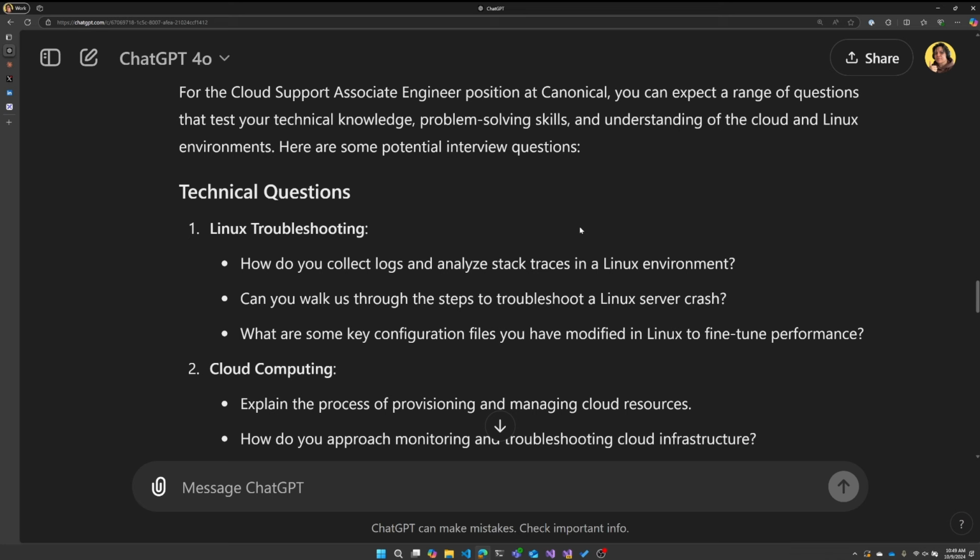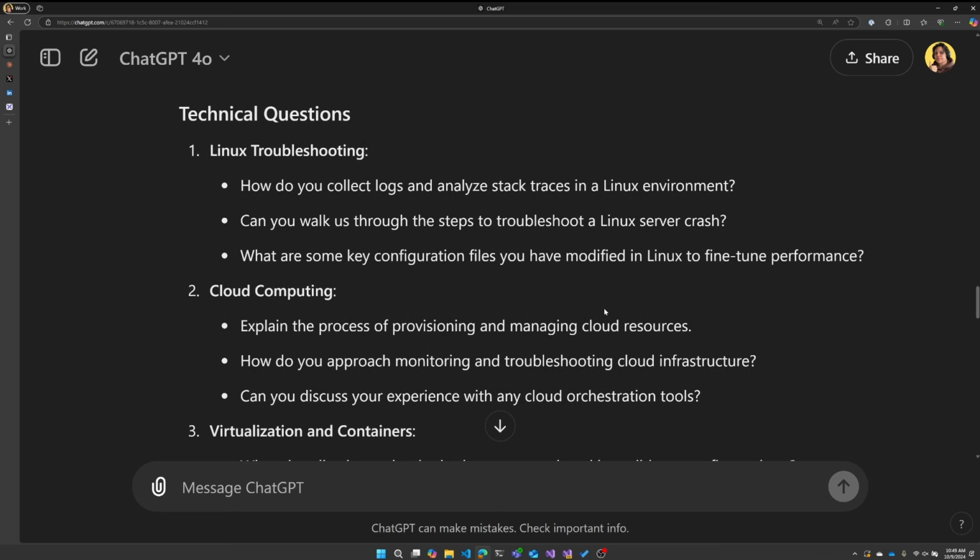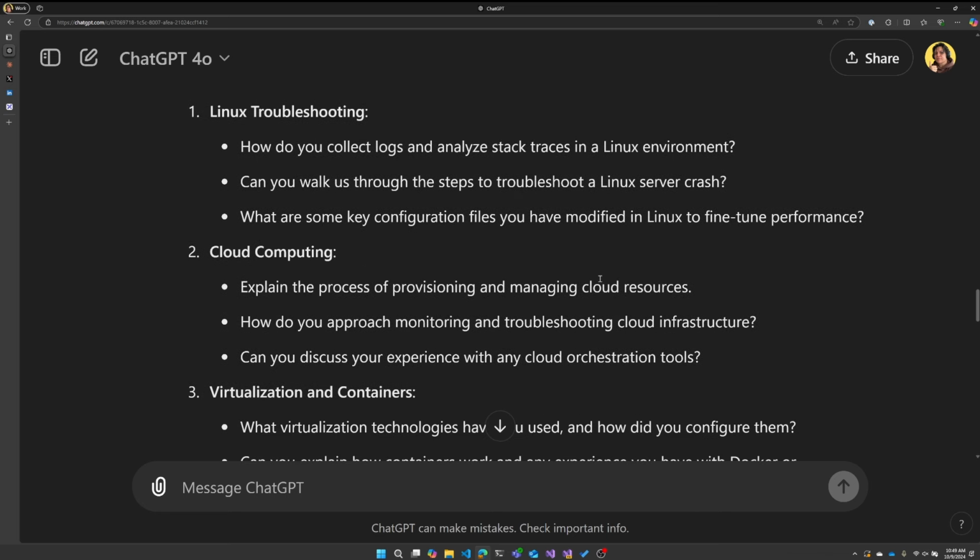Can you walk us through the steps to troubleshoot a Linux server crash? Again, same concept. What are some key configuration files you have modified in Linux to fine-tune performance? That's an interesting question. Cloud computing. Explain the process of provisioning and managing cloud resources. You have endless options here, right?